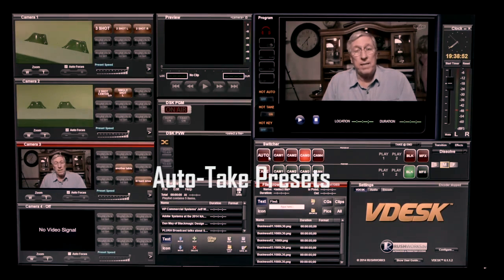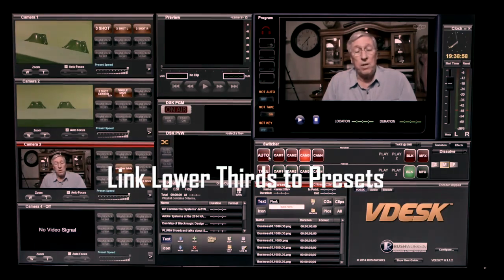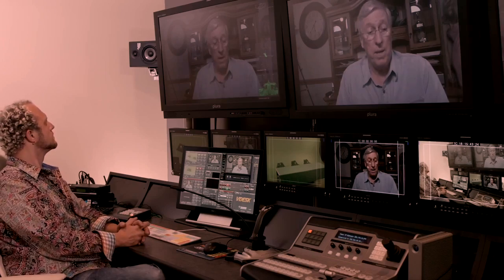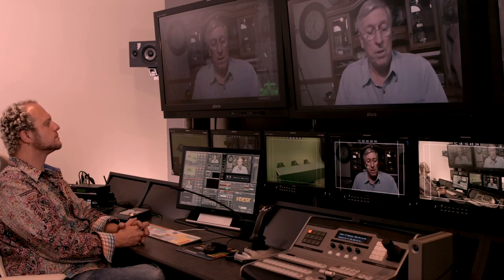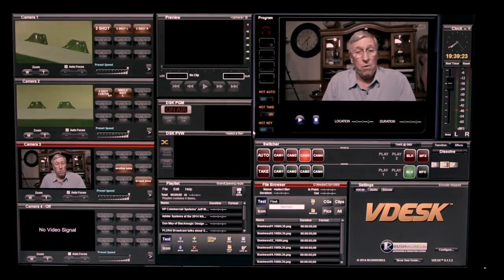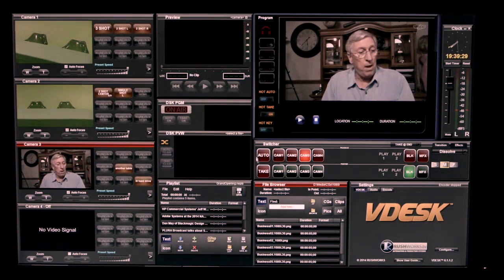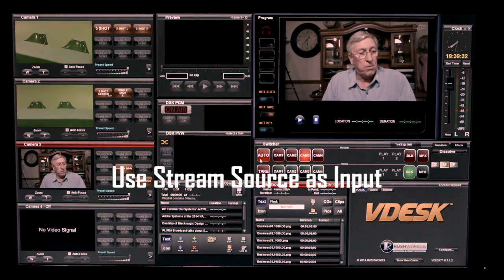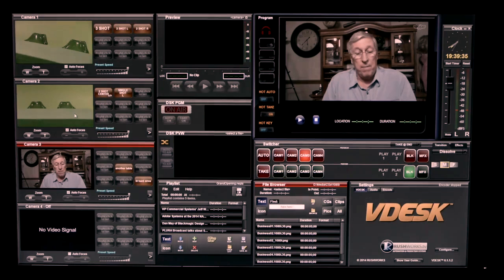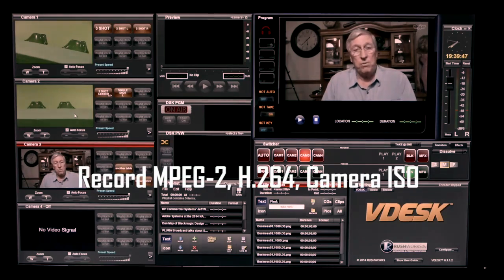And it can actually even just automatically take it, so you don't have to do a take or an auto. And you can link lower thirds to any of those shots. And so it's just really a lean, mean production machine. It supports the typical transitions, effects, double box effects, chroma keys for virtual sets. It has either 4 or 8 or 12 inputs. Those inputs support both SDI and analog, so you can go either way. And you can also bring in a streaming input into one of those inputs. So you can mix and match manned cameras, PTZ cameras, and streams all as inputs into the device. It records and streams itself directly using Flash Media Live Encoder, and records as either MPEG-2 or H.264.